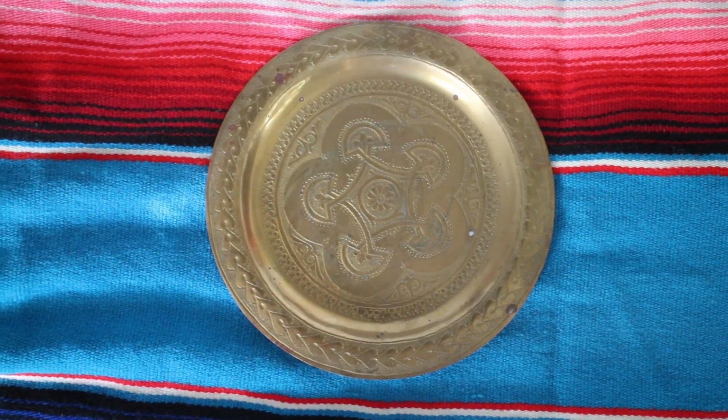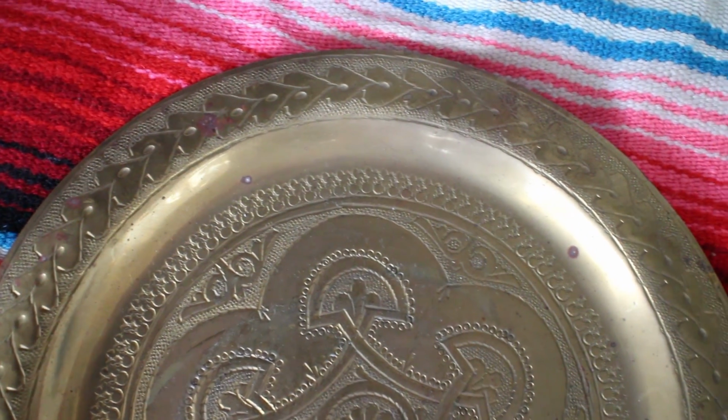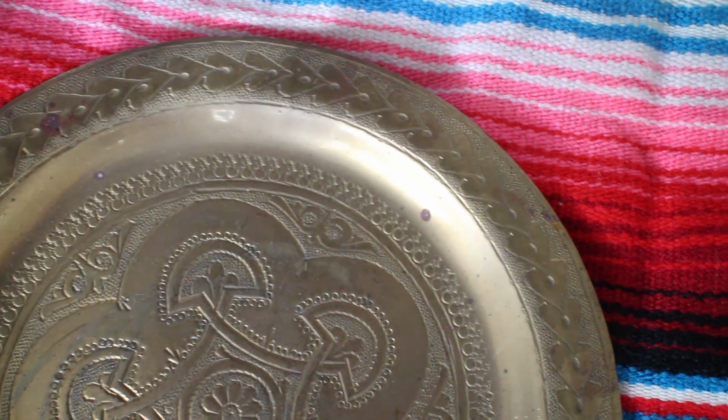I used it for like a coaster, but now I have it by my bed and I have some of my stuff on top of it. But I just love stuff like this because there's so much intricate detail that went into this little decorative plate, and I think that's so special.